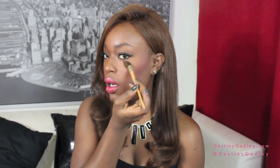I have some here in a cap, and I'm just going to show you a bit of a live application. And as you can see, it just gives my face a nice warmth. I like to use it under my eyes, in my chin area, down my nose, underneath my brow bone, on top of the concealer that I usually use to highlight my eyebrows. And it just really gives a really lifted effect.